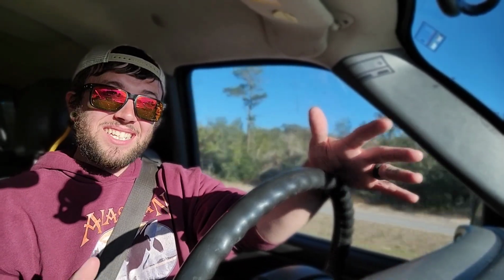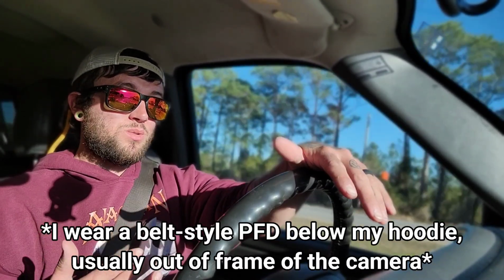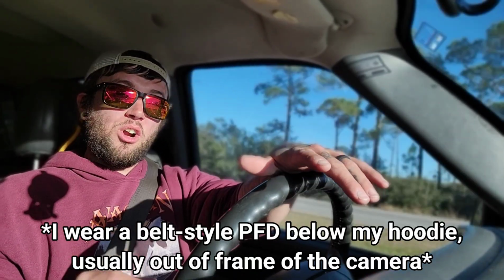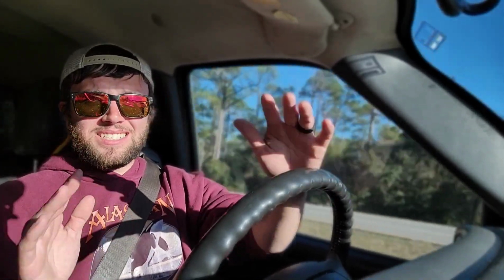By the time we got back to the boat launch, the wind was gusting 26 miles an hour and I had white caps just crashing over the boat from all directions. I'm not gonna lie to you guys, I almost went in the water a couple of times, and even though I had my PFD on and I'm a pretty experienced kayaker as well as a swimmer, that would have not been good, especially out there in Destin where the current just rips through those pilings. If you go in the water, you can get in trouble very, very fast, and it's not worth it guys.